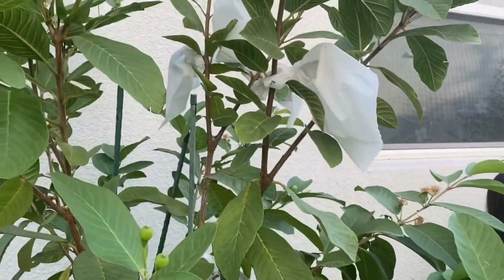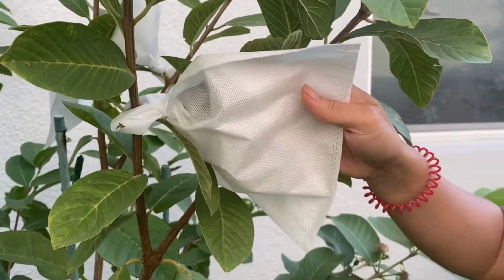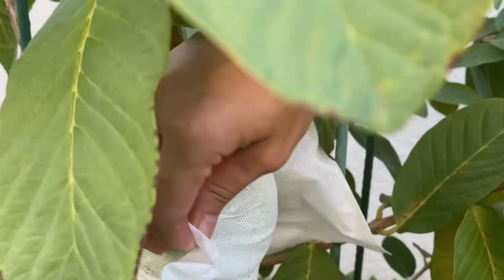Okay, Jocelyn, hold this. So, we covered the fruits to allow it to grow so then bugs don't eat it. The ones down here, they're so big. Look at them. They're so big.